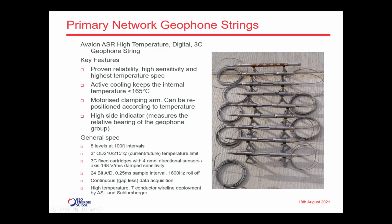So the general spec for these tools, they'll have 8 levels. They're going to be 100-foot intervals. The maximum temperature limit at the moment is 210 or 215 centigrade, something like that. So this is with the enhanced function that they've been working on over the last year or so to increase the capacity of the active cooling so that it can handle higher temperature boreholes. They have 3-component fixed cartridges, which is fairly standard for microseismic monitoring, and just the latest 24-bit standard for analog to digital conversion and quarter millisecond sampling that you expect from these tools.